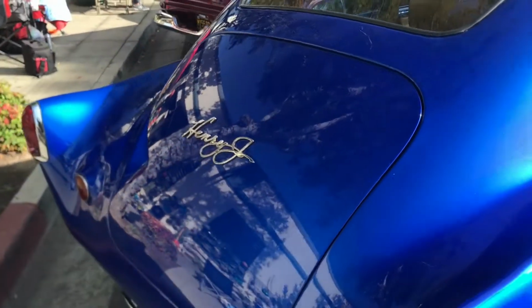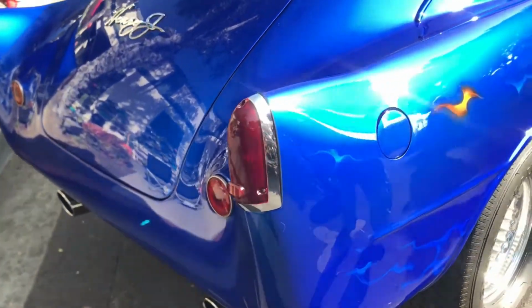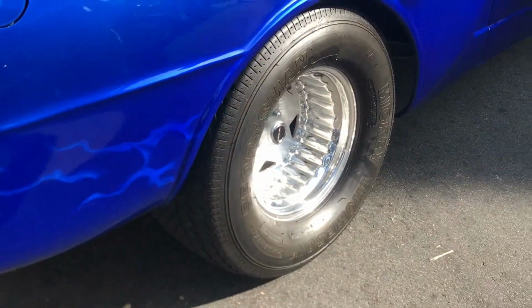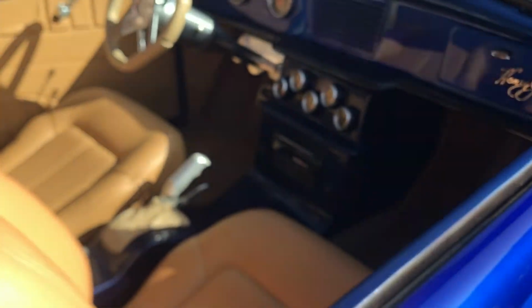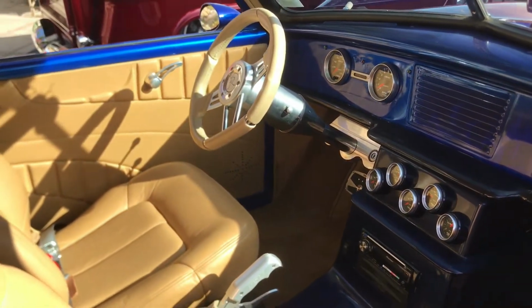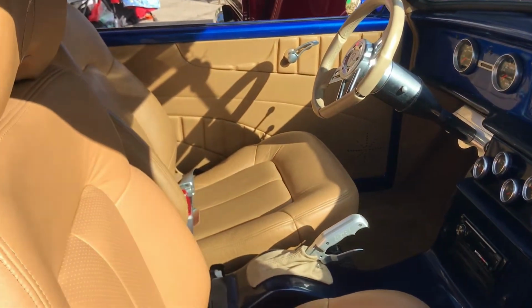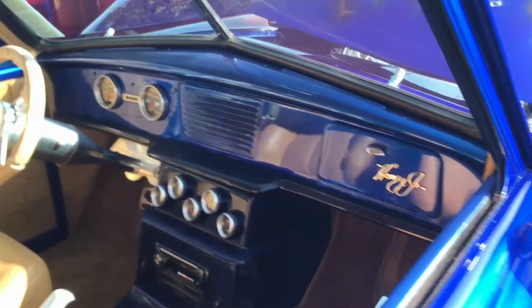There's your script in the back. Look at that script. Just amazing. Pretty cool car, huh, Trevor? Look at that Pro Street setup. Get a look inside here. Look at the steering wheel, the way it's cut. Looks like a Riviera wheel. Now it's Henry J, but look at these seats. Wow, nice shifter setup. All of his gauges are canted in toward him.